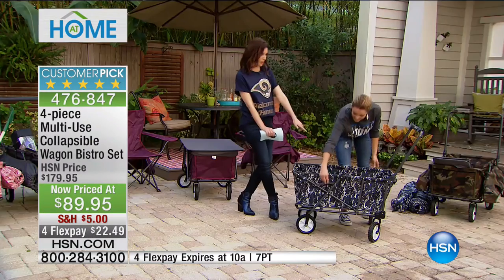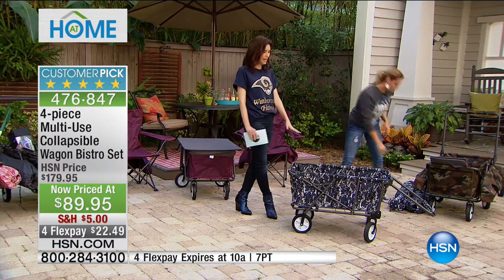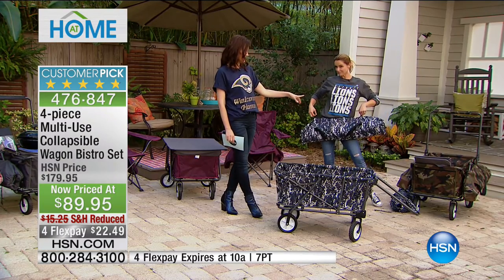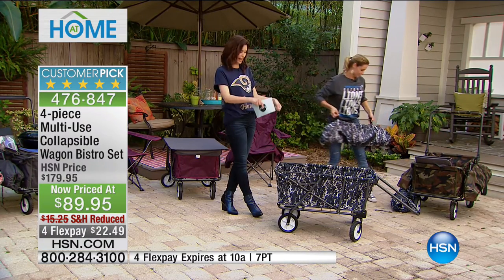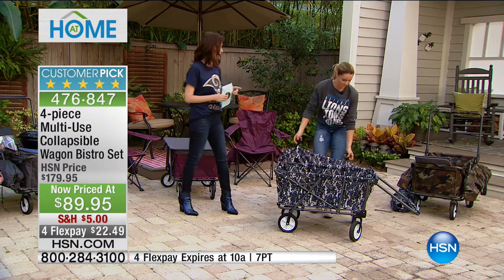I want to go through the colors for people, and then we'll show you just how easy it is to use, and we'll show you all the different everything that we've got going on in them. This is the digital camo, and you can see the chairs that come along with it. They can just hang along the side. This is our regular camouflage over here, of course.